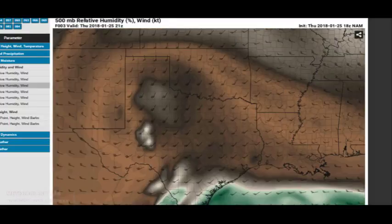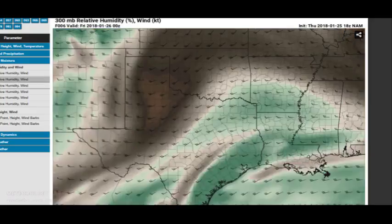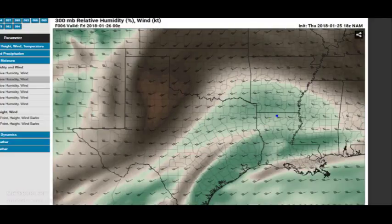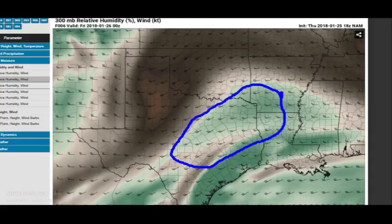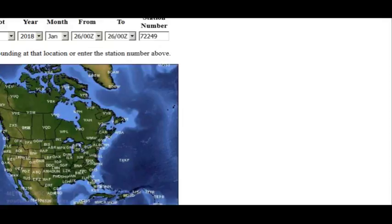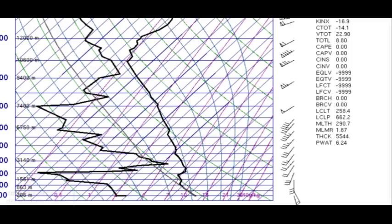If we go up a little bit higher, up to 300 millibars, it looks like this. And we pick up some of the higher relative humidities in eastern and north Texas, and that runs about 50 to 60%, and that's helping to give us those contrails that we're seeing. And then another way we can look at that is on the skew-Ts. And of course, half the battle is finding the skew-T, and there it is.